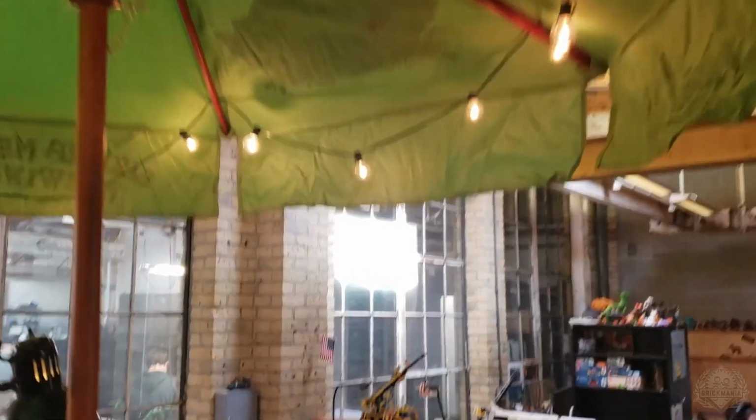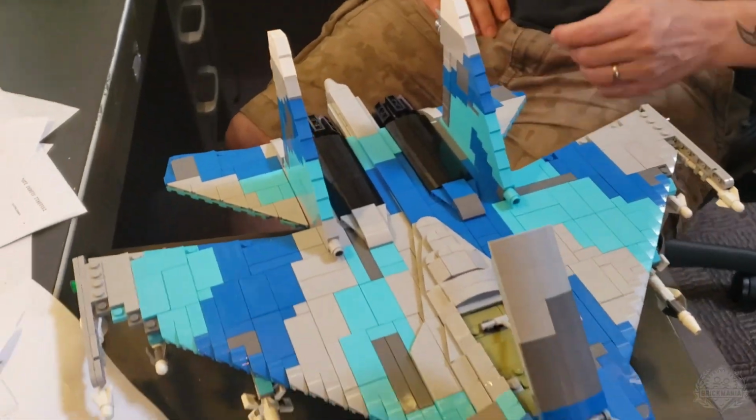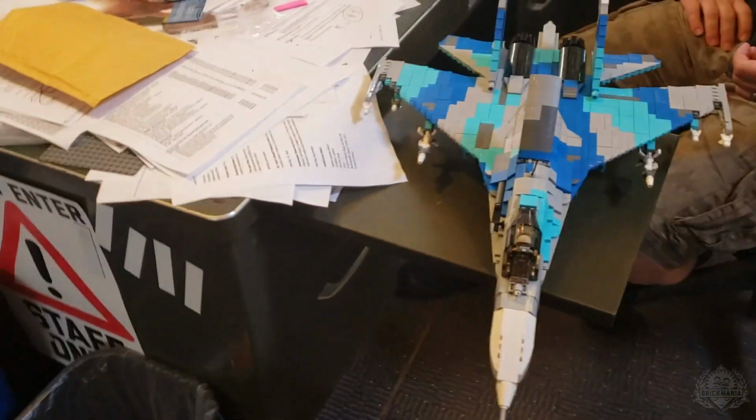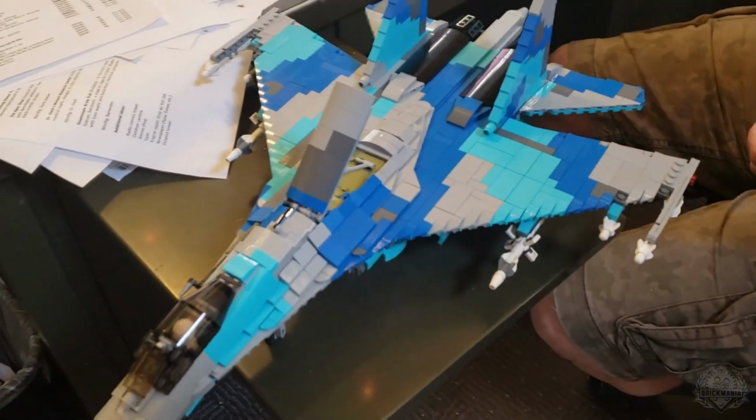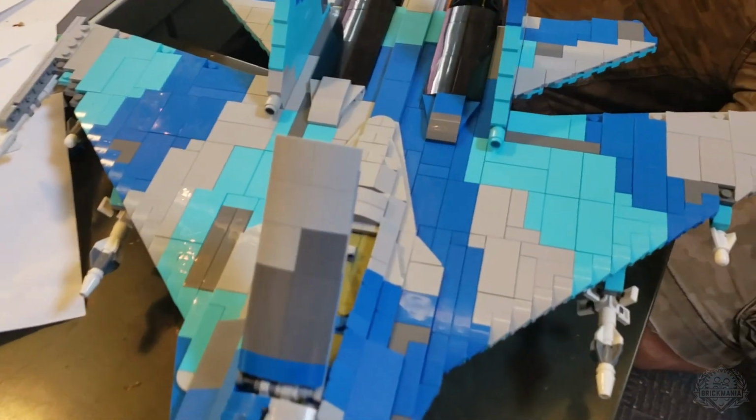All right, Brickmaniacs, Friday is finally here, and what a Friday it is because it is our final pre-order for Red October. That is the winner of our fan poll, the SU27, decked out in this awesome multi-blue camo. Still in its prototype phase.